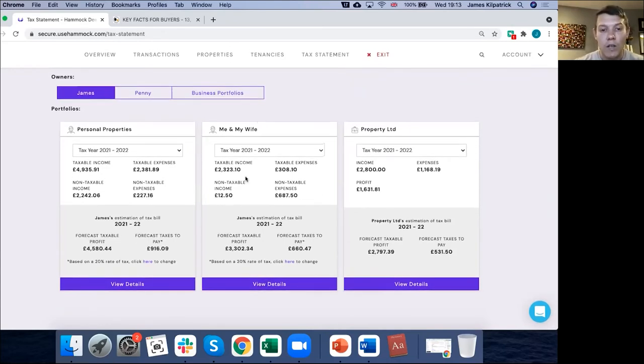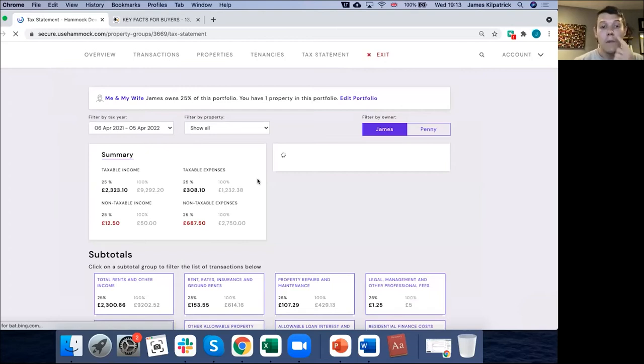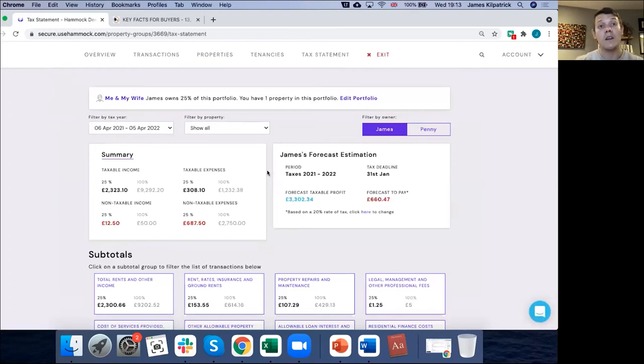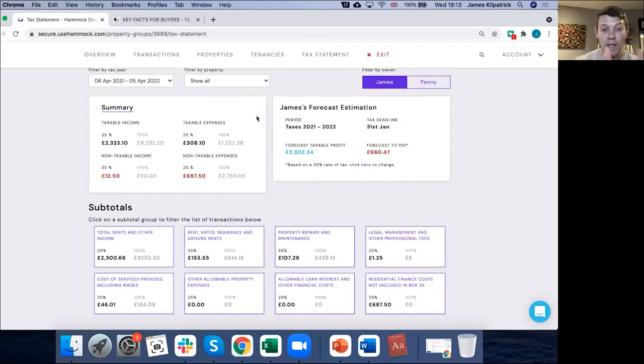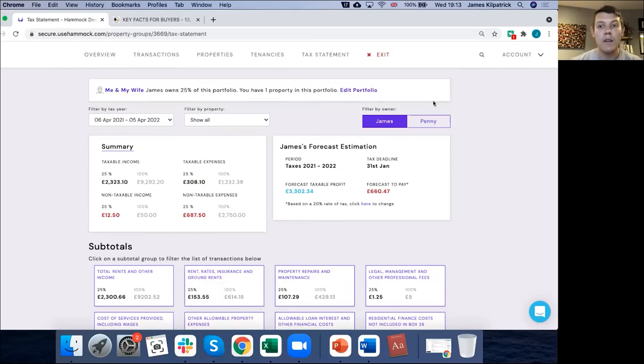Actually, one thing I will quickly show you, let's just dive into this second portfolio, which is me and my wife, because this is quite a cool new feature as well. I think I mentioned, this portfolio I've set up, my wife owns 75% and I own 25%. So you can see at the top here, James only owns 25% here. Whilst you get all the same figures, and we show you what 100% of your taxable expenses are, for example, what it highlights is my 25%. So it can add my 25% here to my 100% in the other one. And that's the number I need to submit. But equally, if I want to do Penny's as well, I just click over to Penny. This will update, and this shows me then all the figures for Penny. So again, both of us can manage everything from this one account.